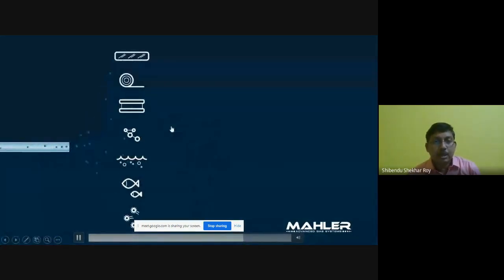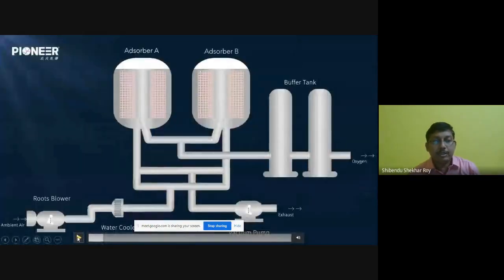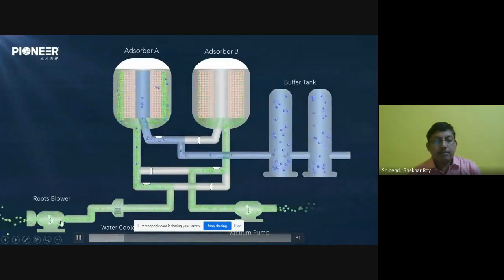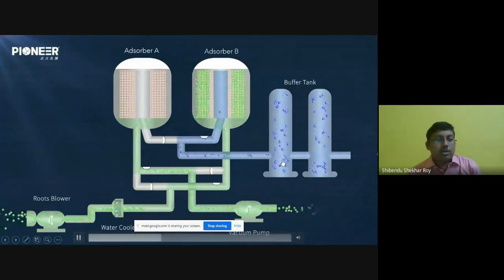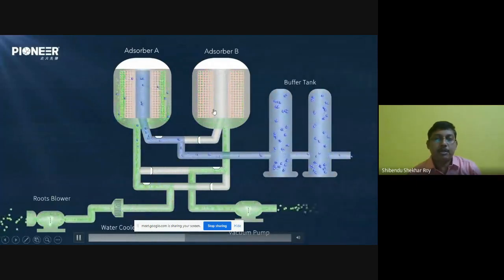So this is the method, or we can also see another view of that. There is a blower. After removing the mechanical impurities through the filter, the air enters the compressor, and through the cooler goes to the absorbent chamber, where the absorbent absorbs the nitrogen and carbon dioxide, and enriched oxygen will pass to the buffer tank. At the next instant, this valve will close in the first chamber, the second chamber valve will open, and again the second zeolite chamber absorbs the nitrogen, and enriched oxygen will pass through the valve.